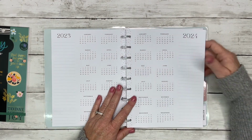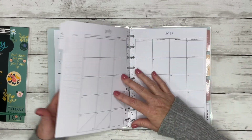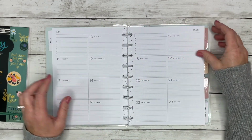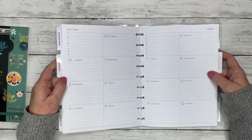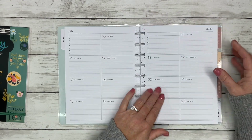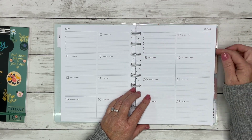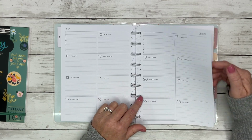And then we go into the same type of setup. You got this for your July divider. So yeah, your month is the same, and it looks like your weeklies are the same as well. I didn't think to look and see. Yeah, the weeklies I don't think change. If they do, I didn't notice it. I like how this is thin. This would be a lot more portable than a normal classic size planner on classic discs.